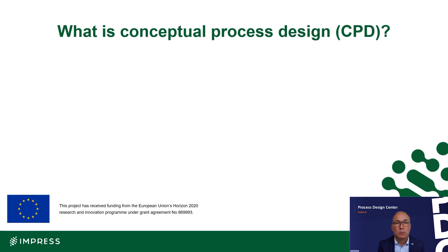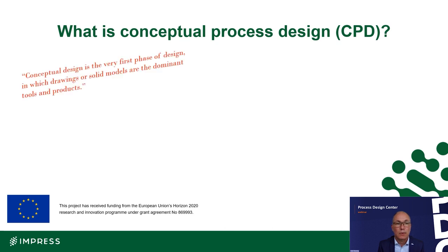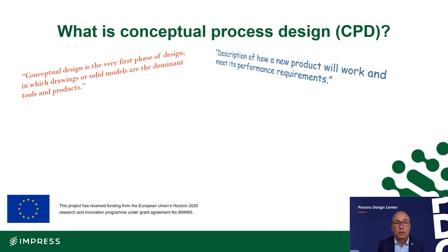What is conceptual process design? What do people consider when they talk about conceptual process design, or in short, CPD? Firstly, conceptual design is the very first phase of design in which drawings or solid models are the dominant tools and products. Secondly, a description of how a new product will work and meet its performance requirements.